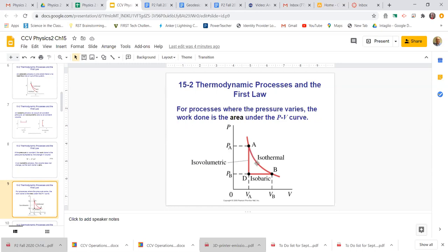Now, in the process of going around a cycle like this, typically we'd have arrows that tell us which way we're going. So typically in a process like this, as we follow a gas through the different steps, by the time we wind up back at A, we know that A has a characteristic temperature.